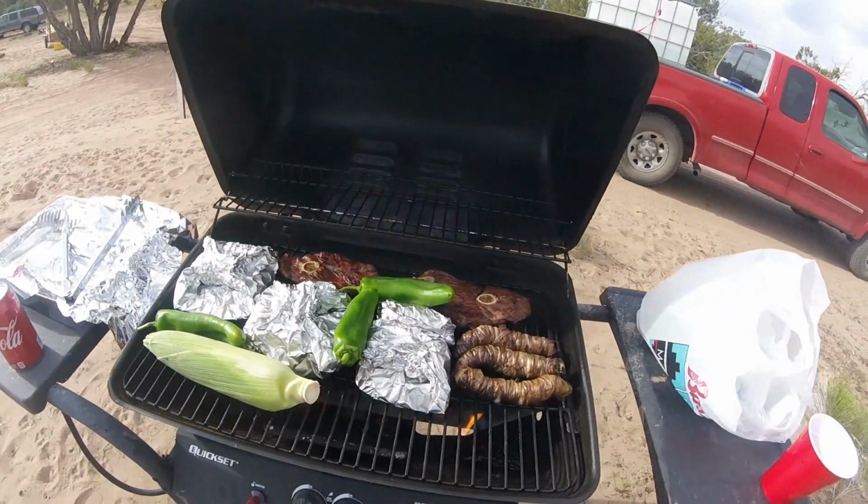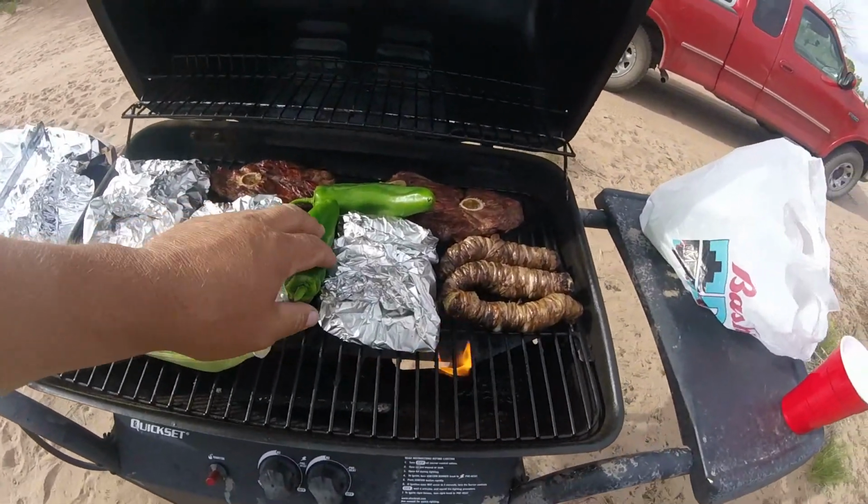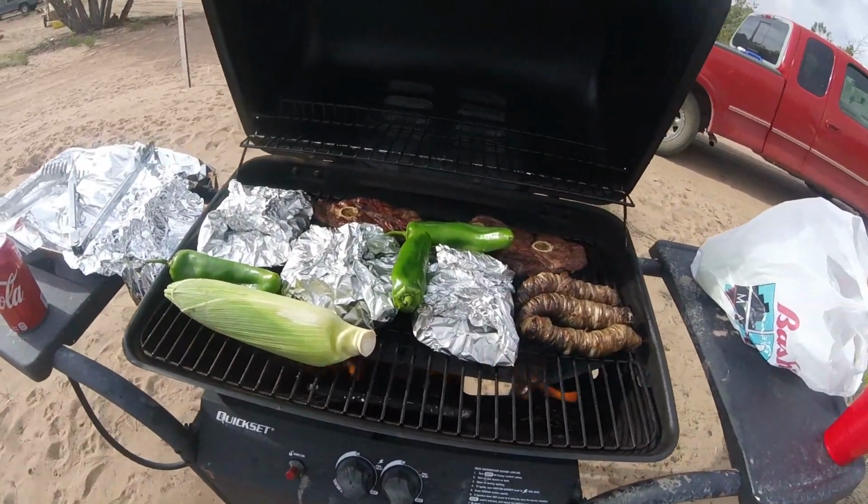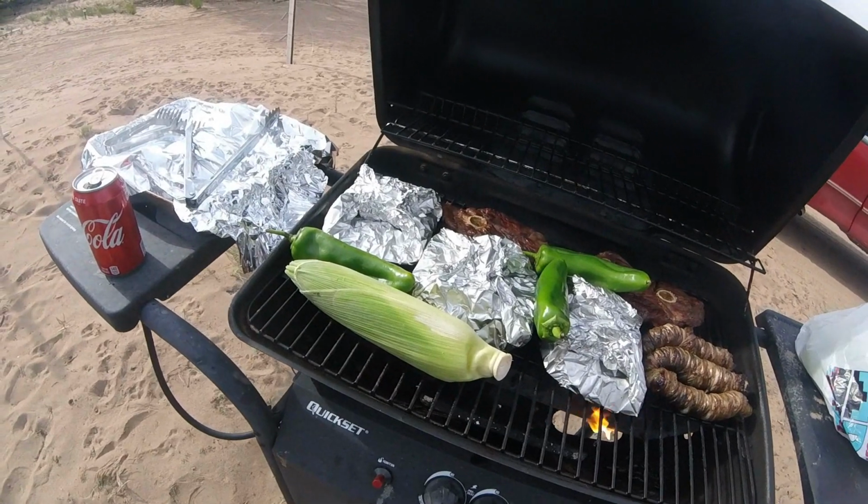All right, we got a lot of the meat cooked already. I've got green chilies on here. This is our potatoes and carrots. I'm starting to put some roast ears on here. This is one of the best ways to cook your roast ears.